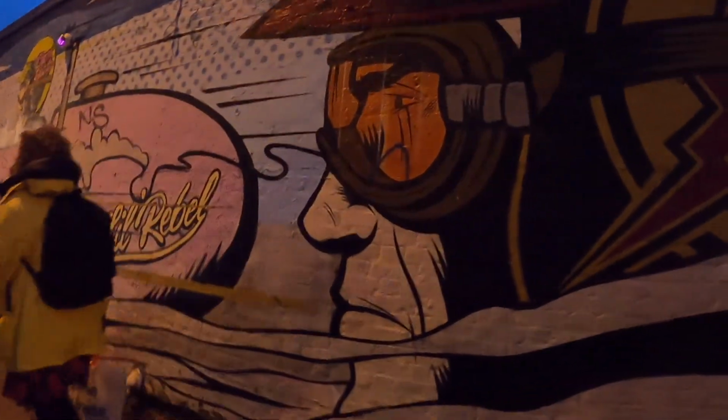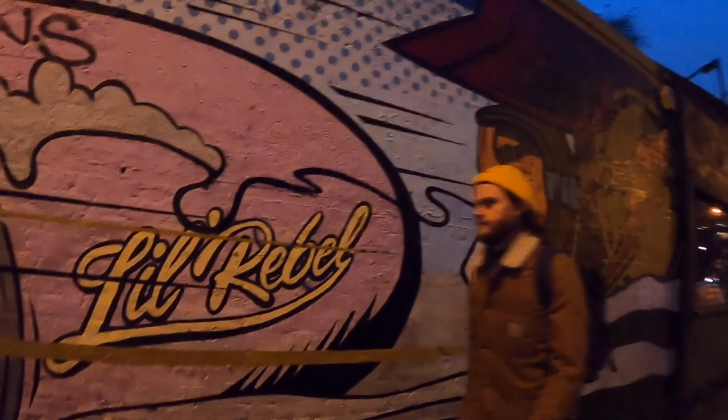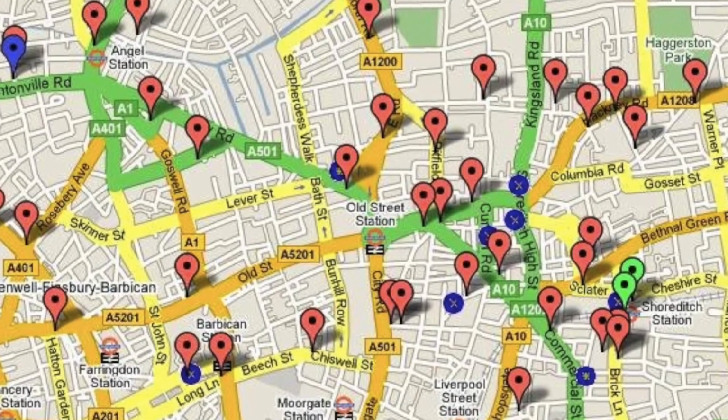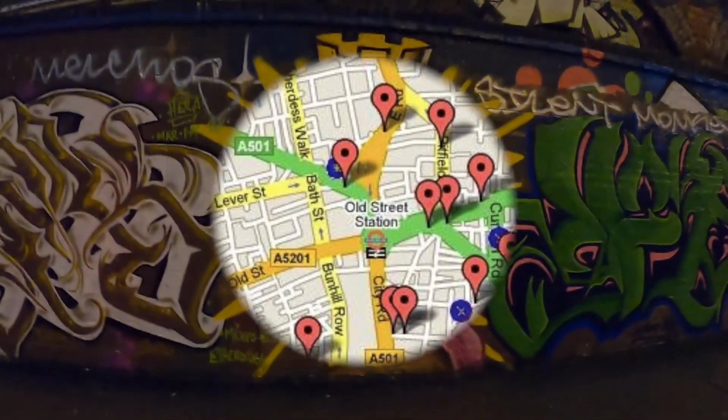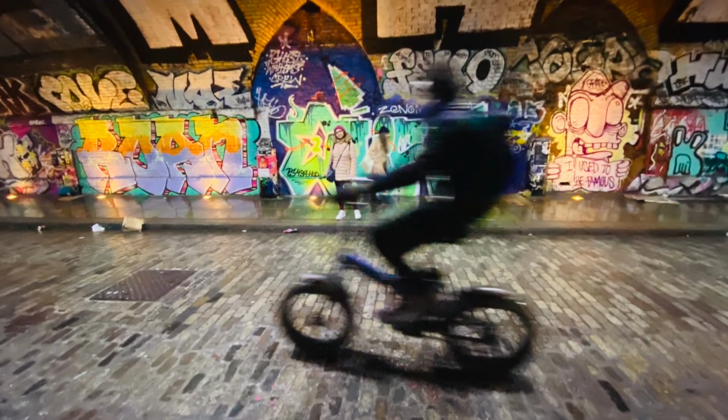Want to go for a street art hunting in London? Start with Shoreditch, incredibly rich in creativity. This is the graffiti hunting map for Shoreditch. London has free walking tours to these excellent graffiti works in Shoreditch.